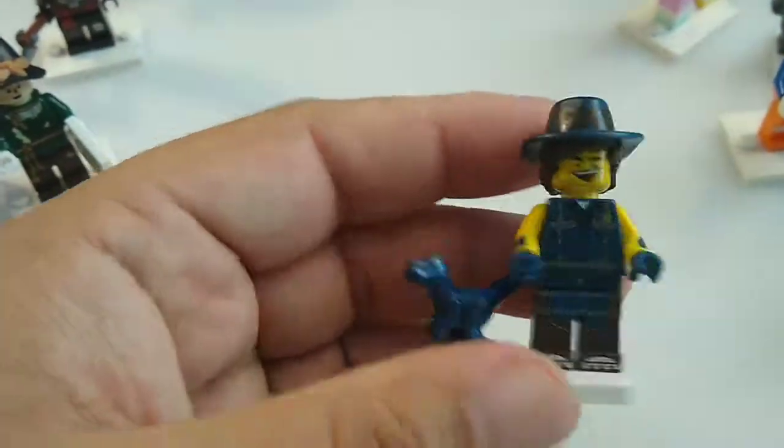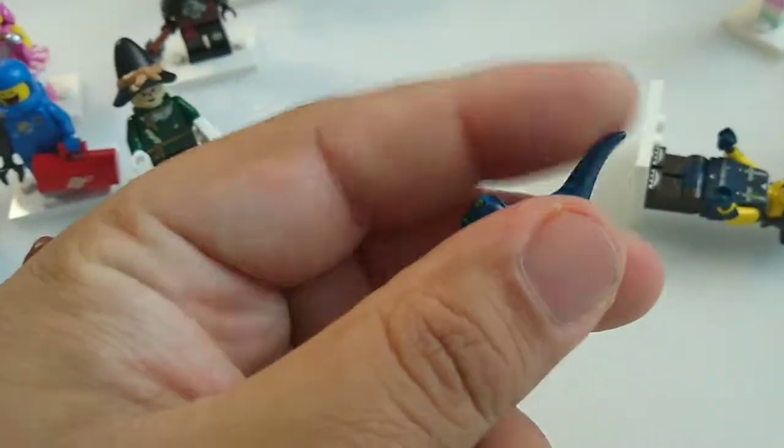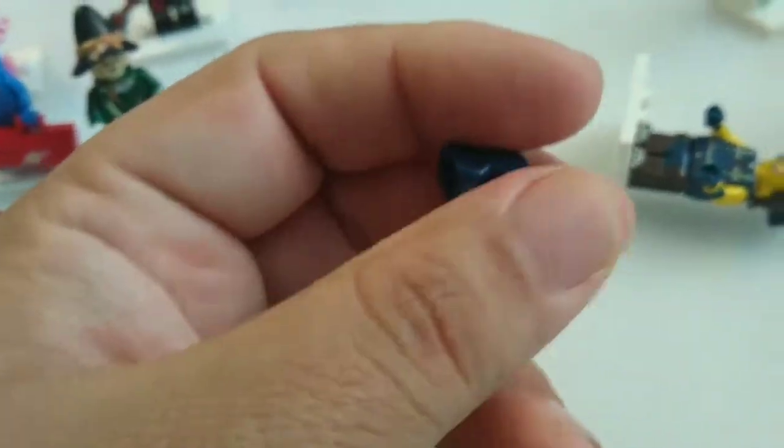Here's one of the last ones that I had to look for. Of course, the easiest way to find him was the raptor. And of course, the raptor is different from the dog because he's got this long, super long tail. So you'll know you have the raptor because you'll feel for his little tail.